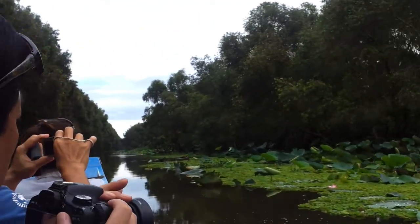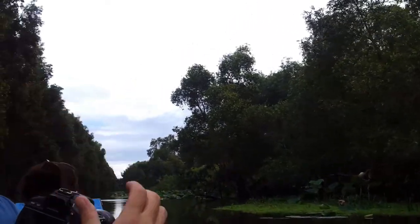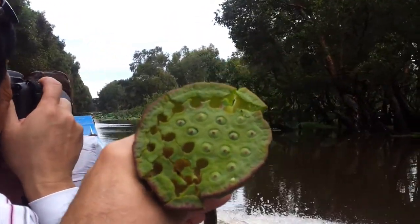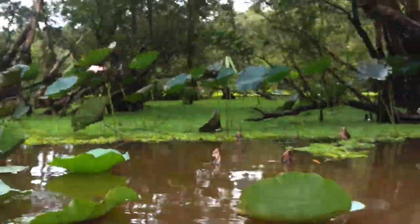Okay, we're actually now heading into the jungle via boat. And I heard there's crocodiles out here. And we're actually eating what looks like a shower faucet, but this is actually a plant that comes out of the water. And it's from those big leaf plants right there.